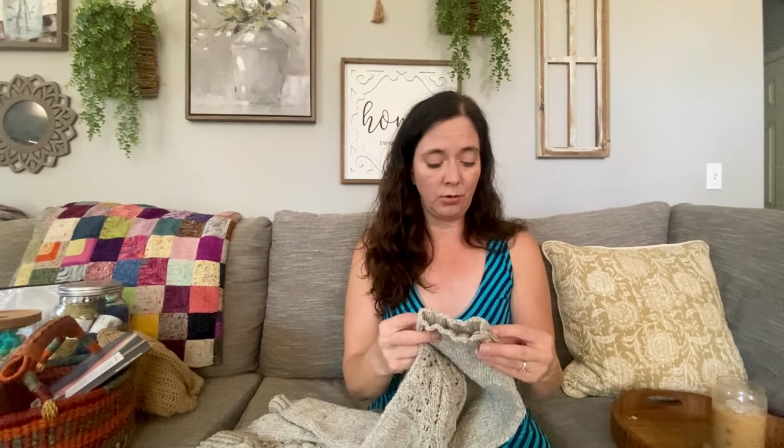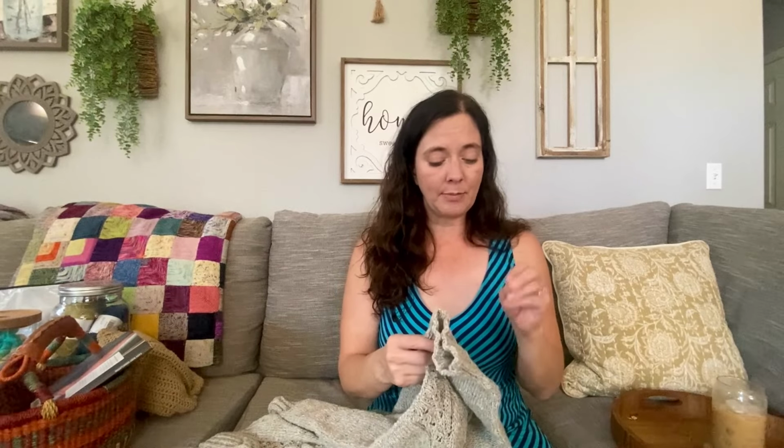And this goes to about here on my hand, which I love. That's exactly how I wanted it to fit. I feel like sometimes I have a tendency to cut my sleeves too short, just because I'm eager to get done with the project. But I literally just kept going.